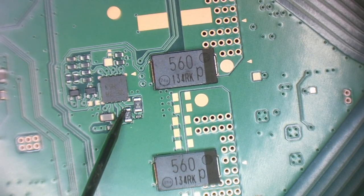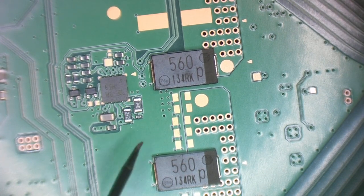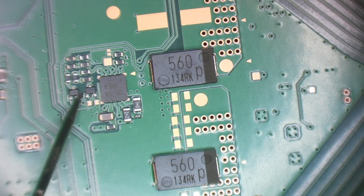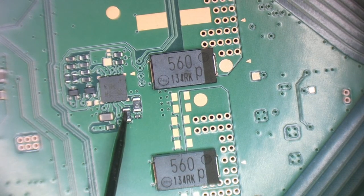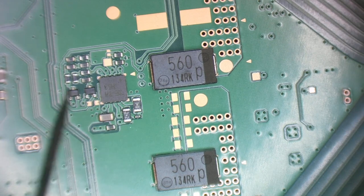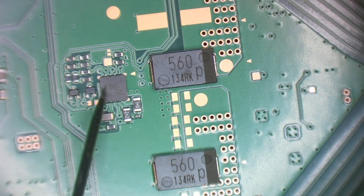Don't know if that's normal to be showing up as short. I'll check that on a good board in a second. Okay, so we're reading short on this one. That could be powering the RAM. I don't know what this MOSFET thingy does.